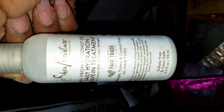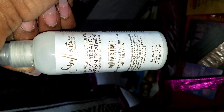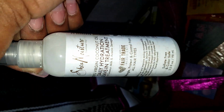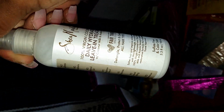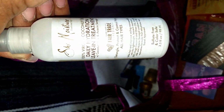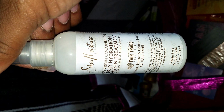Because if it controls the frizz and detangles and protects, and it's a daily leave-in hydration treatment, I would definitely keep this with me, maybe apply it one more time during the day. I would want to try this out. I haven't tried anything coconut on my hair, so I'm definitely excited to try this.